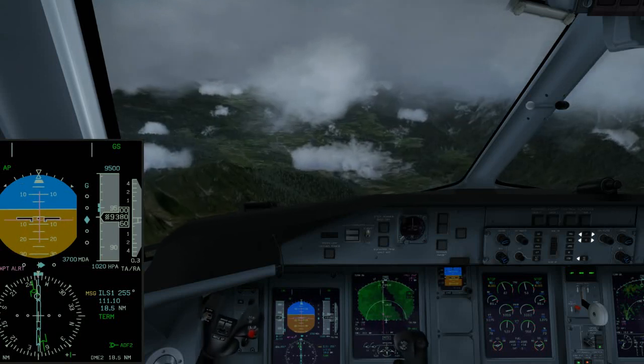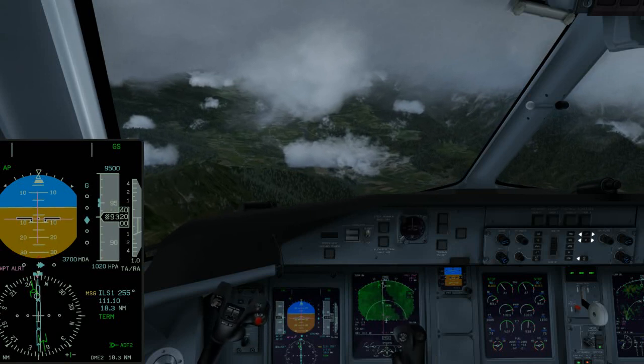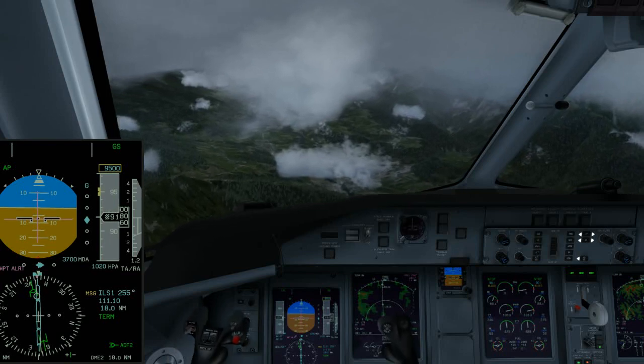November 41 Golf, Innsbruck. November 41 Golf. Alright, disregard. We're on the glide slope.